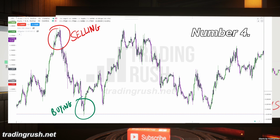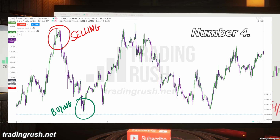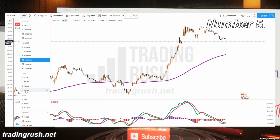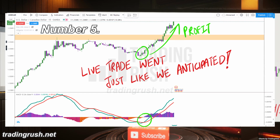Number 4. Buy and sell where people are already buying and selling. In other words, take trades near the support and resistance areas. Number 5. Use other indicators like the candle patterns and the multi-time frame analysis to filter some of the bad trades.